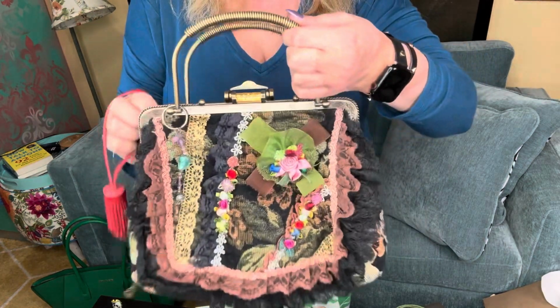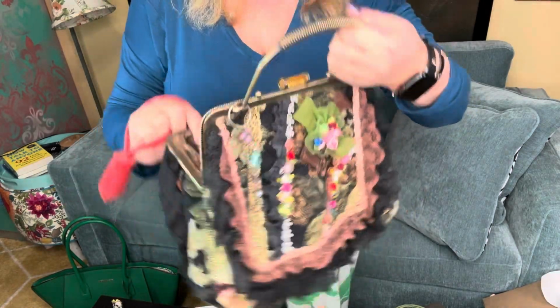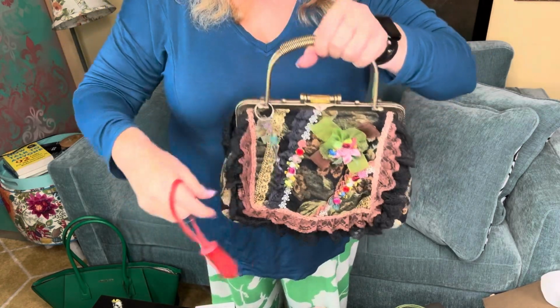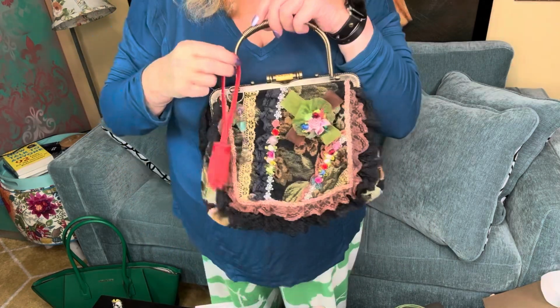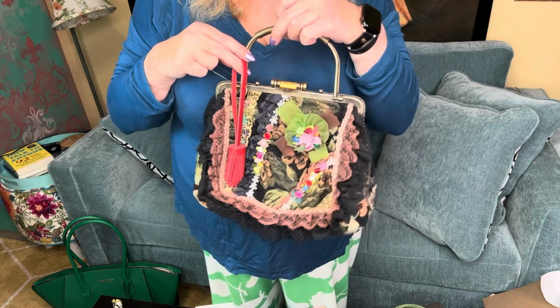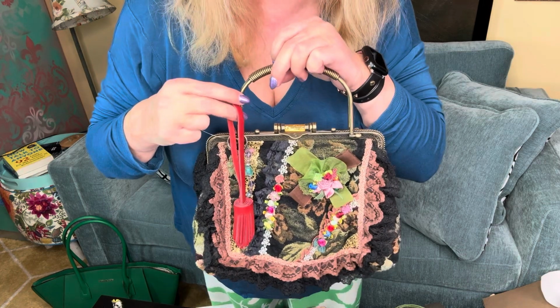I love the opening. Did I already say that? This chain needs to go. Or maybe I need to get a better chain. So it already has a tassel on the side. Now that I'm looking at it, I don't think that this tassel is right for this bag. Let's see if I can find another bag for it.